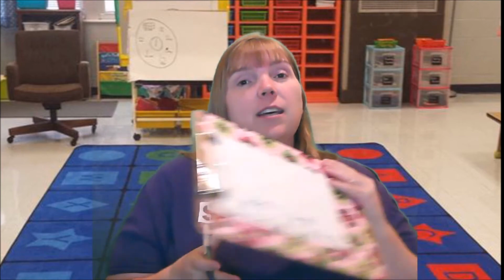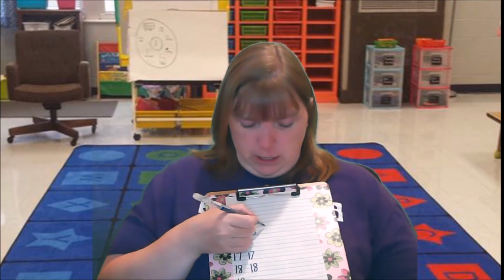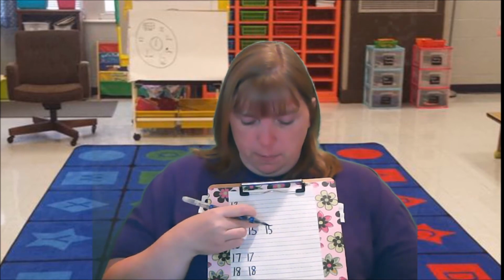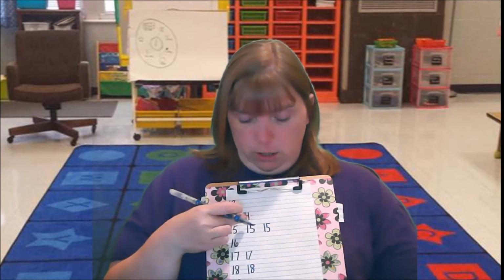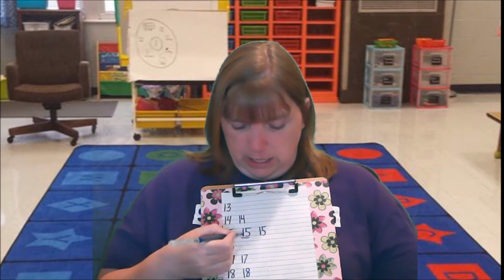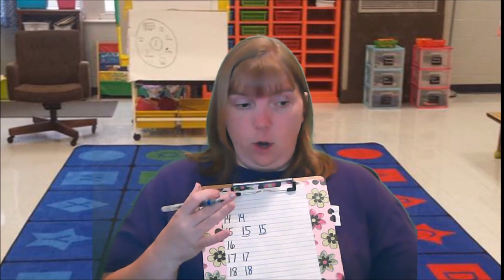1, then a 5 makes 15. Okay, here we go. Almost dropped my marker there. A 2 and 3. 2 plus 3 equals 5. So we're writing 15 again, but it was a different combo, wasn't it? 15. A 1 and a 5. Make sure you leave a space, because if you write your 1 here, it's going to look like 1, 5, 1, 5, 1, 5 all the way across. So we don't want that. This is 15. It has to be on its own little line away from everything.